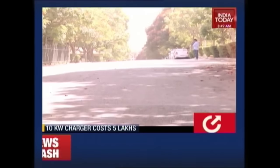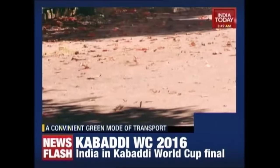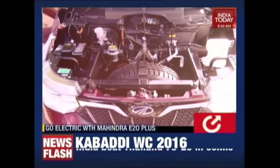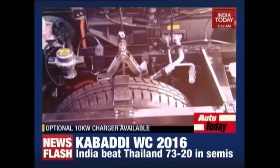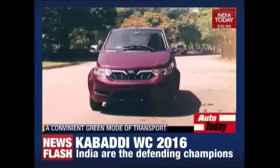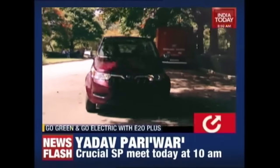The E2O Plus is available in four variants, with the top P8 variant that we drove getting the most powerful motor, 91 Nm torque and 40 bhp. The 210 Ah battery remains the same on all variants. The range of the P8 stands at 140 km, while the P2, P4, P6 are rated at 110 km. What all these numbers translate to is zippy performance, especially after slotting the direct drive transmission into boost mode.